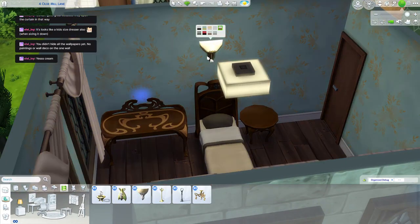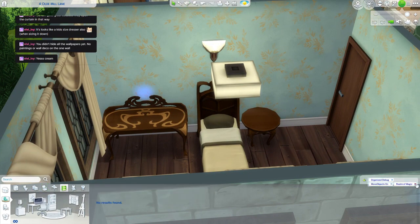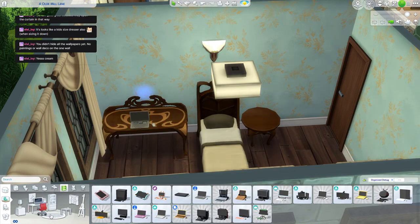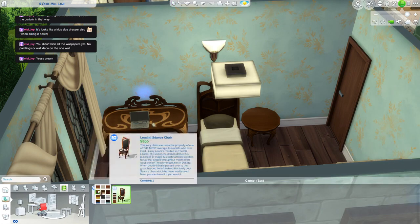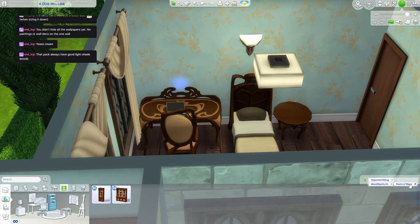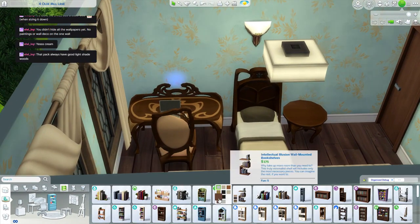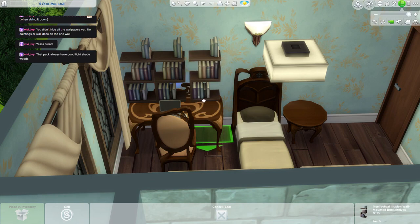Maybe with the brown? Yeah, with the brown. Okay, so I'm doing a writing desk. Maybe with a little laptop. A little lappy. And let's go back into Realm of Magic. Can we get a nice chair? There we go. Oh no. Oh no. Oh no. There we go. So maybe we could put a hanging bookshelf in behind here. Go that one. And then we can go like that. And create a little bit of a shelf in behind.